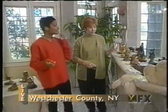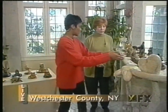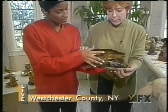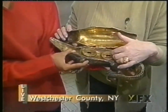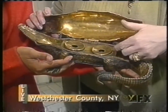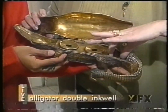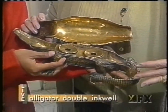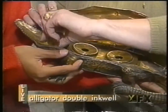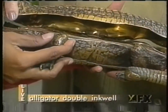Yes. Now, some of these inkwells aren't just single inkwells. They have double inkwells, like this alligator. Right, this is a bronze double inkwell. A lot of times people would have red ink and blue ink, or red ink and black ink. You had room over here to put the pen nibs, because in those days you changed the nibs because you wore them out. And a lot of times you had pumice or some sort of powder that you used on the letters you wrote to dry the ink.